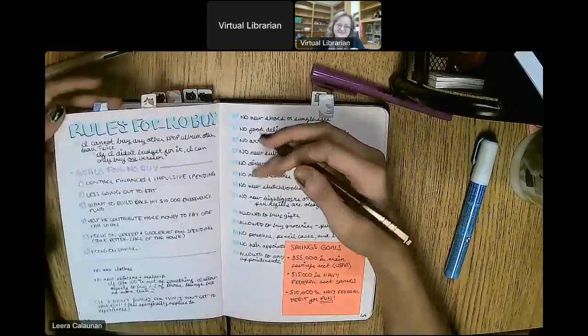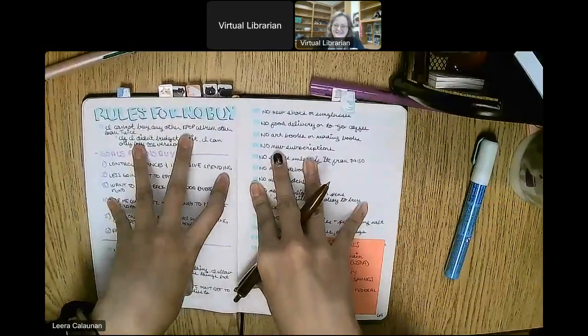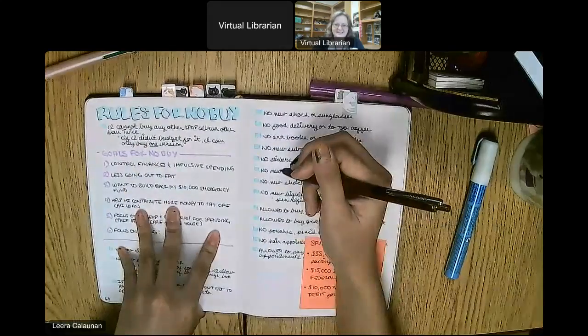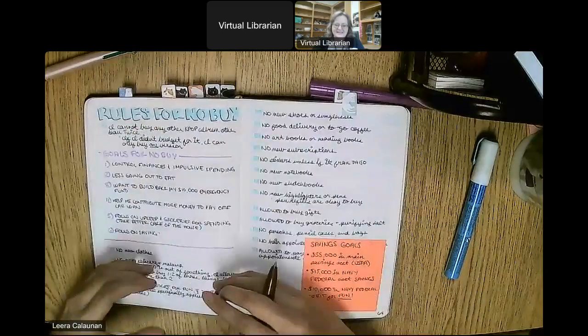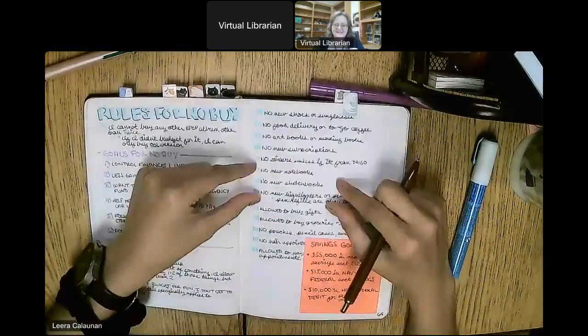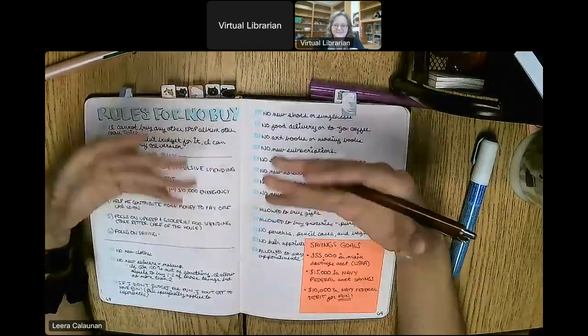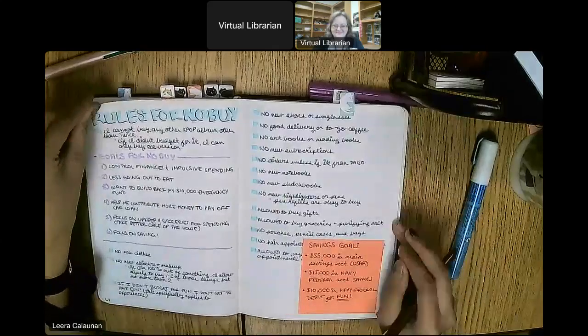But yeah, having big goals and brain dumping them into your bullet journal will help immensely, because you can list a big goal, but until you break it down into little chunks, it's going to be very difficult to achieve them. That's why I wrote this all down.